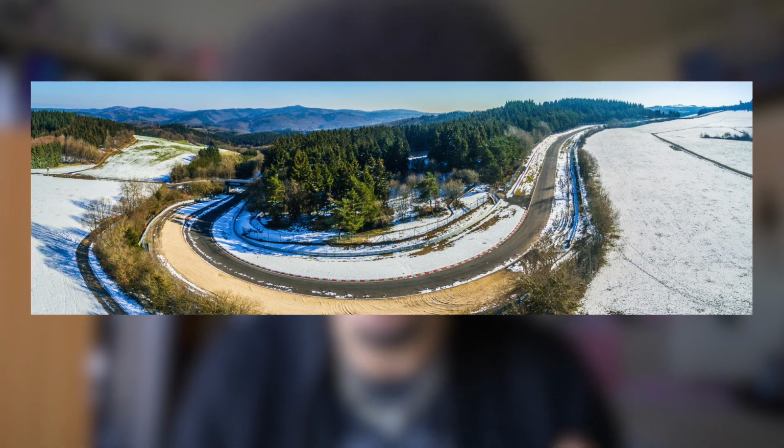Today I'm going to be reacting to this very famous corner on the Nurburgring called Sweden Cross. I think I pronounced that okay, which basically translates to the Swedish Cross, and it literally destroys the majority of drivers who go around this corner. So I'm very excited to see some of the fails. Without further ado, let's jump straight into the video.